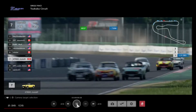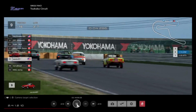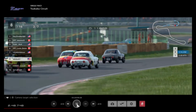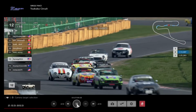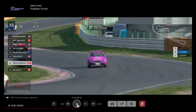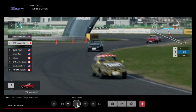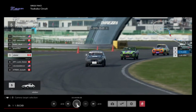Synchronized driving there. Nice and clean, fellas. Down the straight again. Turn 1. Again, looking good, guys. Turn up the aggression a little bit, come on. G-Man, get the eye of the tiger.